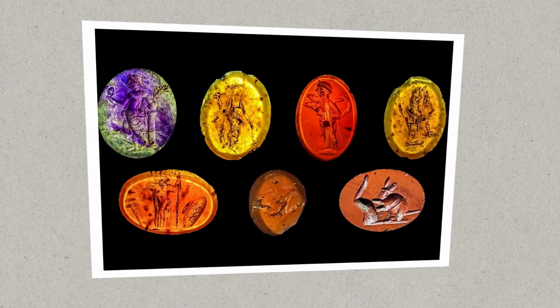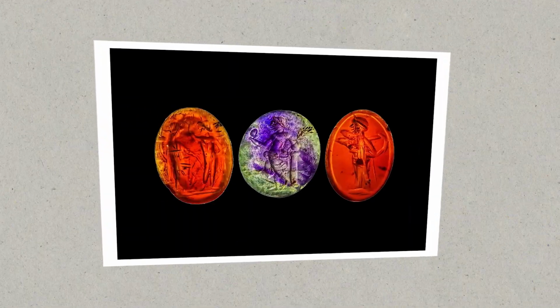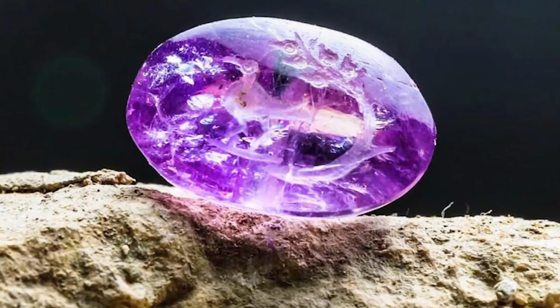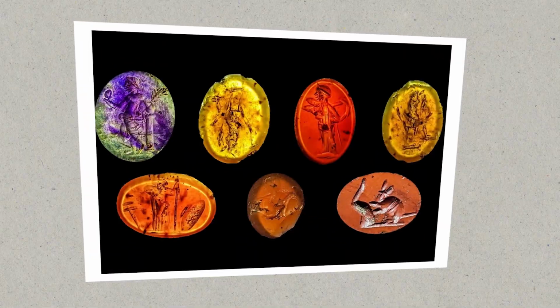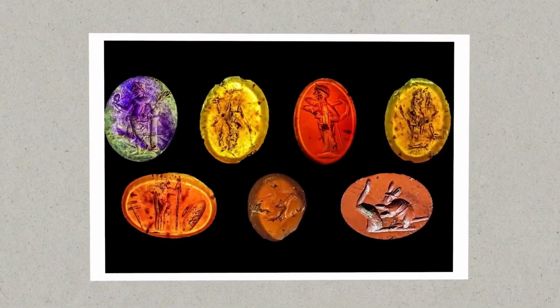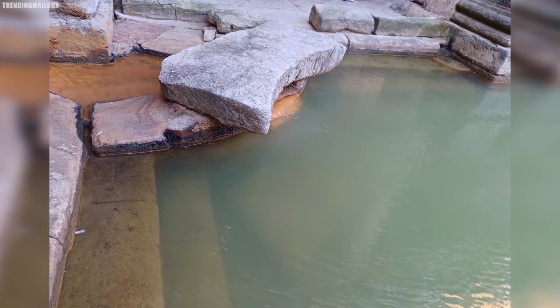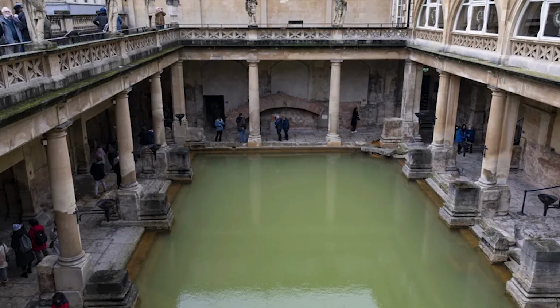The gemstones are small, carved with images of Roman gods of luck, the sun, war, and more. Some stones are as big as 0.6 inches, and others are tinier than 0.2 inches, so carving these designs took a lot of skill. Since gems like these were expensive, it's believed only wealthy Romans wore them. Finding gems in bathhouses isn't totally new. Similar ones have turned up in other Roman baths.